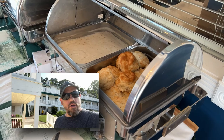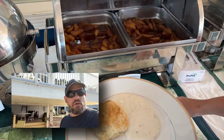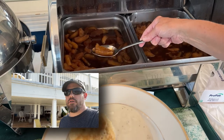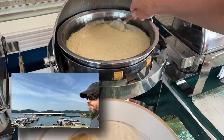Well, good morning. Just had breakfast here at the Mountain Harbor Inn. Eggs, bacon, fried apples, biscuits and gravy, and it was delicious. And of course, this is the view you get to wake up to. Can't beat that.